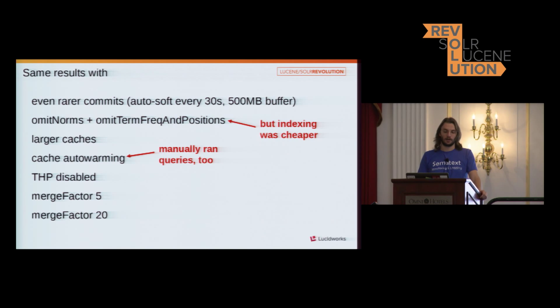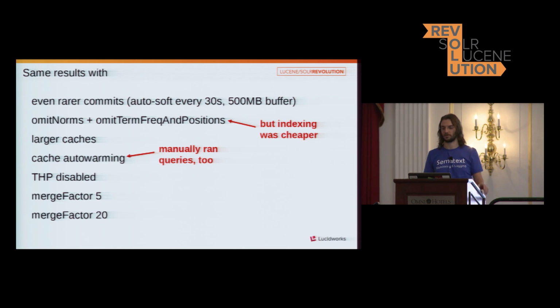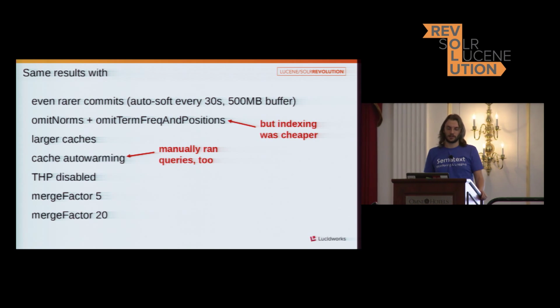Then I tried to disable transparent huge pages, which is a kernel memory setting that many database vendors said that if you disable that, you'll get better performance. It wasn't the case for Solr, at least not in this particular use case. And then I tried to tune the merge policy, but that didn't help either. I think that this is because if you merge more and you have fewer segments and searches are cheaper, you're also invalidating caches more. So it apparently evened out, at least in this case.